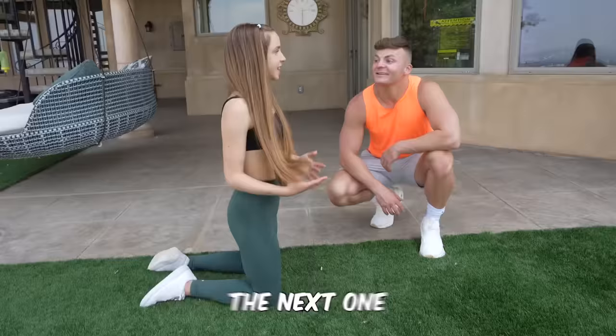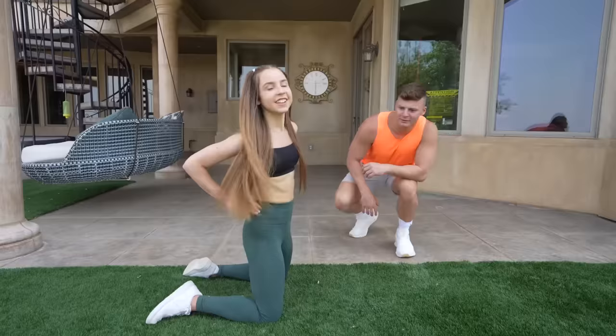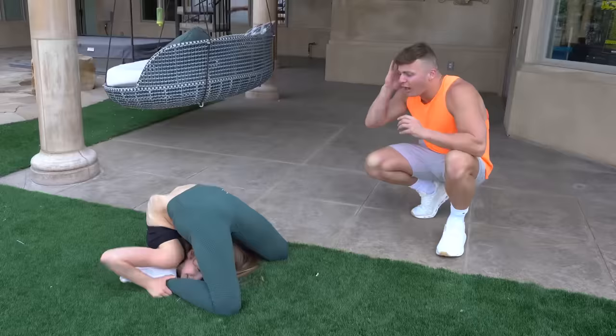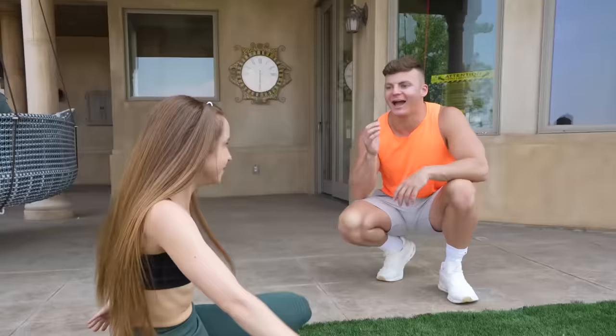The next one is pretty difficult. It's a triple fold. A triple fold? Yeah, have you seen this before? You mean like origami with paper? I'll show you. All right. So you start in a knee back bend. That looks hard. And then you do a triple fold. What? Oh my gosh, where did your head go? Yo, your head's literally over here. I don't know if I'm gonna be able to do that, Anna.